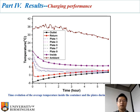Firstly, we do the charging experiments. For the charging, the ambient temperature, you can see from the top line, is around 35 or 36 degrees. And the dashed line means the material temperature. When the material temperature decreases below 5 degrees, it means that the materials are fully charged. You can see it needs around 5.5 hours to fully charge the materials. Here I want to say the charging time depends on the cooling capacity of the refrigeration unit. If you use a higher capacity refrigeration unit, the charging time can be shortened.